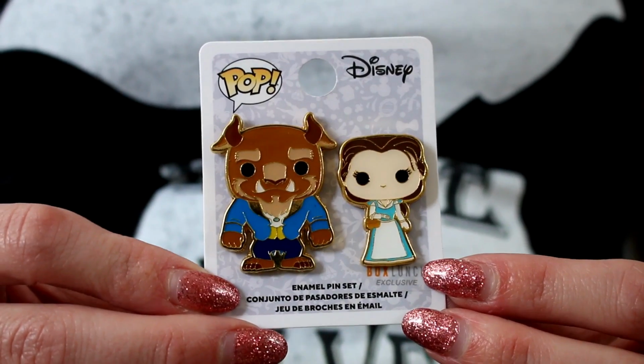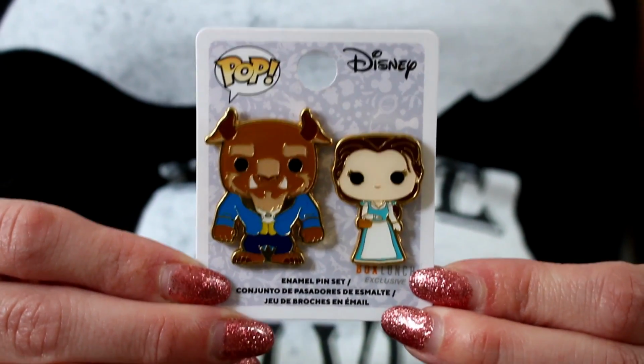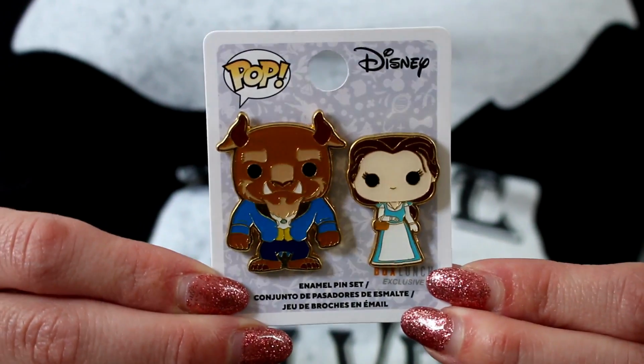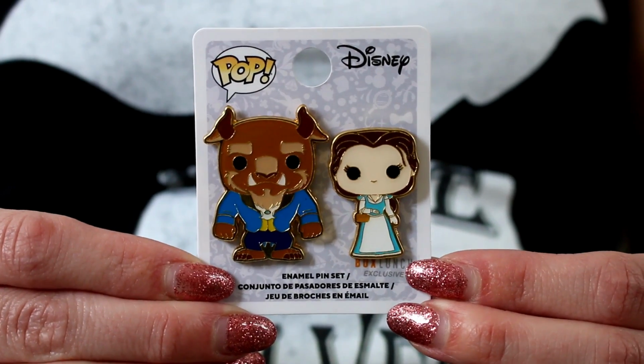I think they both are super successful as Funko Pops. I do not have any Belle or Beast Funko Pops, but those are on the list for me to actually get, like the figurines. I think Beast is probably my favorite of all the pins that I'm going to show.